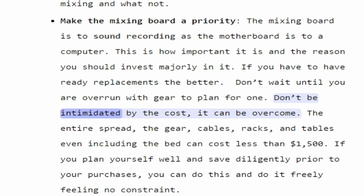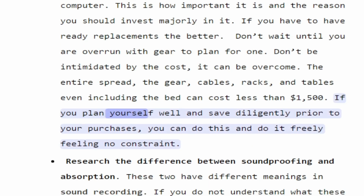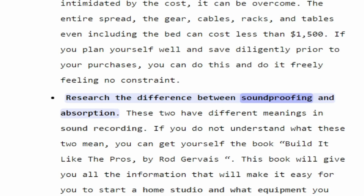Don't be intimidated by the cost, it can be overcome. The entire spread, the gear, cables, racks, and tables, even including the bed, can cost less than $1,500. If you plan yourself well and save diligently prior to your purchases, you can do this and do it freely, feeling no constraint. Research the difference between soundproofing and absorption.